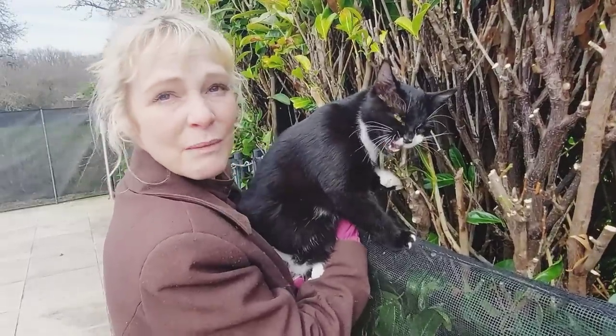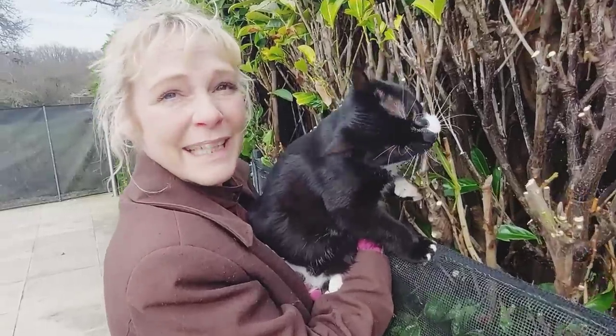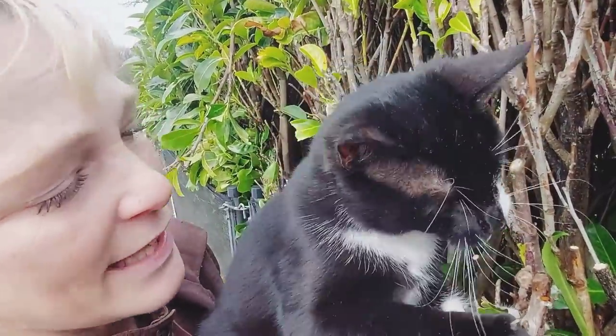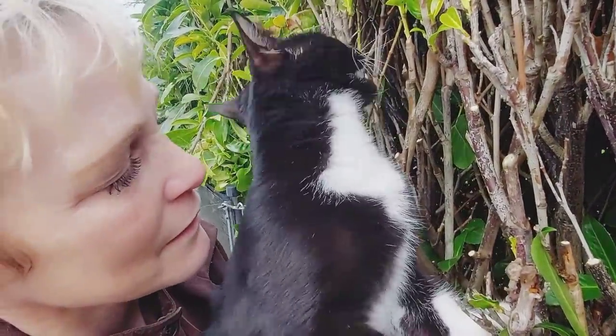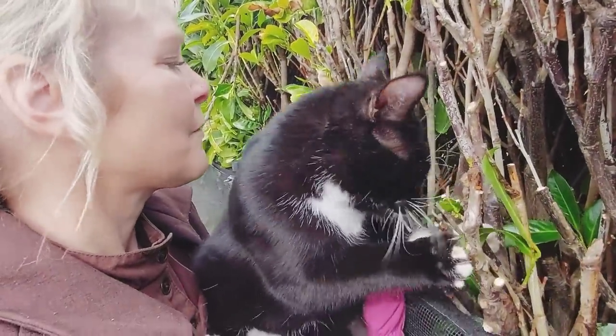Brambles is helping to trim the laurel. Look. He's been watching me, and he can't use his paws, so he's using his teeth. Can't be good for him. That stuff is not good, is it? No, it's poisonous. Come on, Brambles.